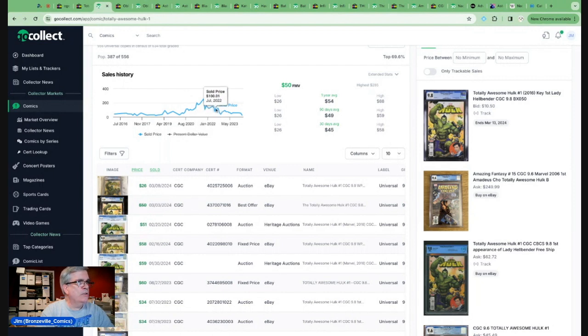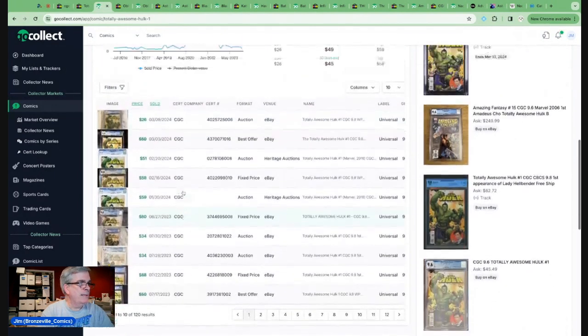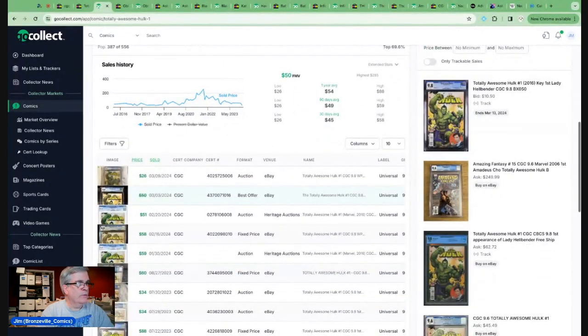It did hold like $100 plus value for a while. And then this year, there was a $39 sale in November 2022 that set the bar very low. And then this $26 sale is even lower than all of the recent sales. But this book has had a hard time getting over $100. It's not a key, unless you're a big fan of Lady Hellbender.